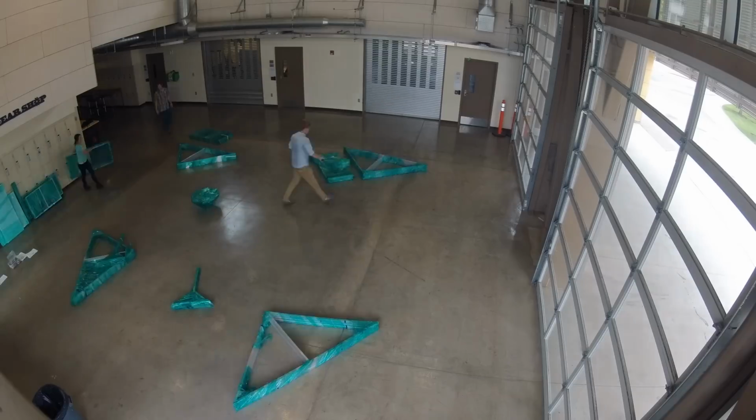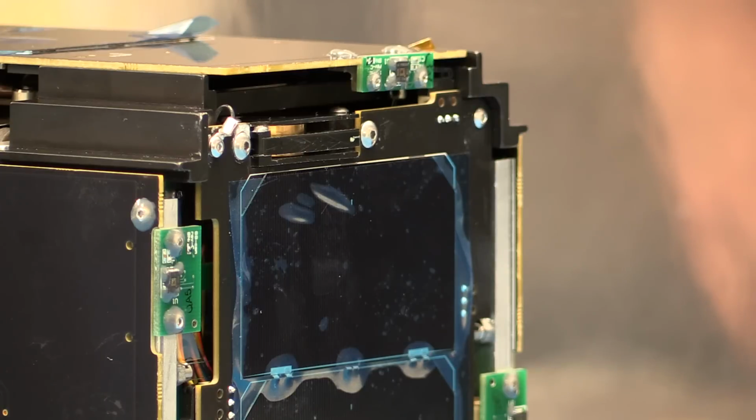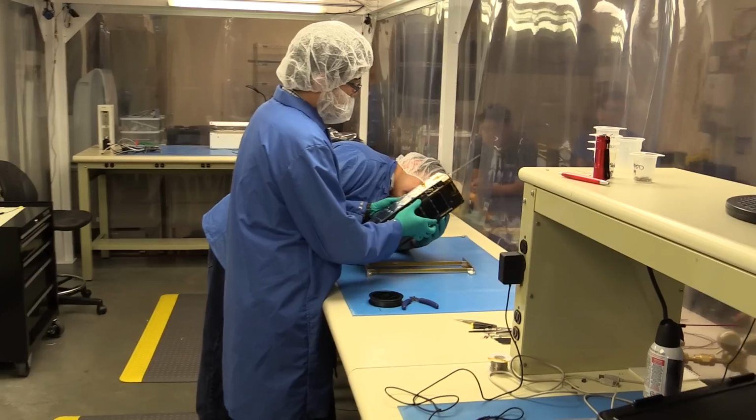The day in the life is really supposed to encompass what a full end-to-end test of what the spacecraft would actually do in space the first day. It's each step in sequence of what you would actually do on orbit, which includes deploying the antenna, the solar arrays, and then finally the solar sail.